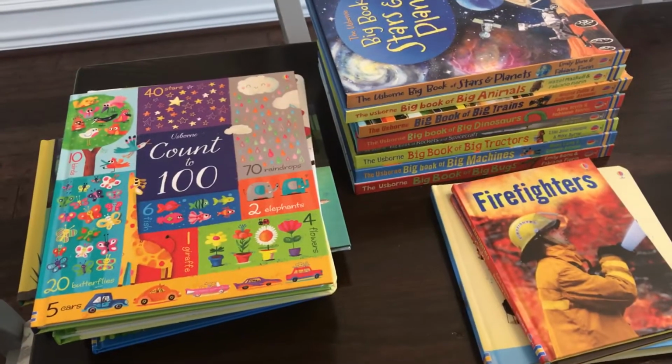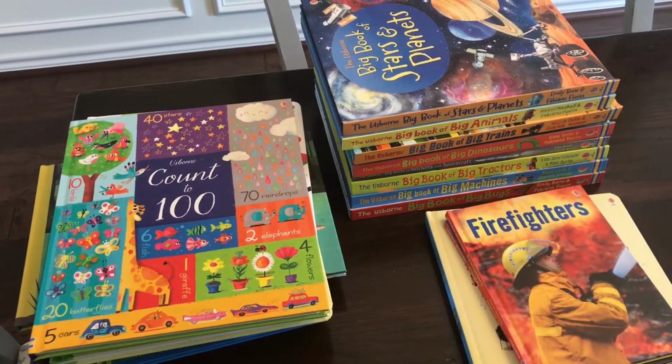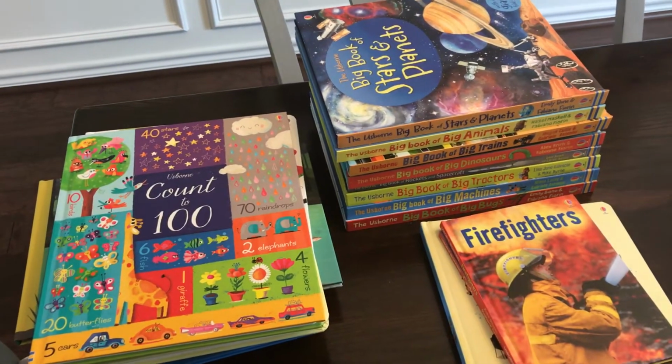Bomas here with Usborne Books and More. Today I want to show you some great nonfiction picks for ages about kindergarten and below.